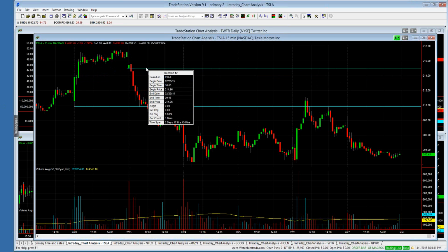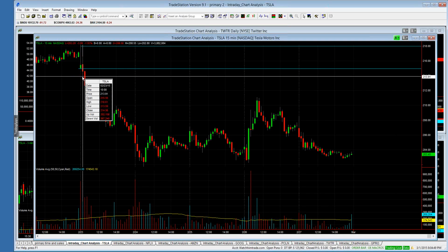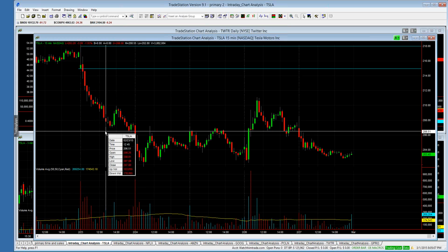Now if we go to the next day and do the same thing, you had a breakdown trigger. You got a sell signal right away. Right after the first 15-minute candle, you had a breakdown below that initial 15-minute low at 215, and then made a really nice move from 214 all the way down to 207s.